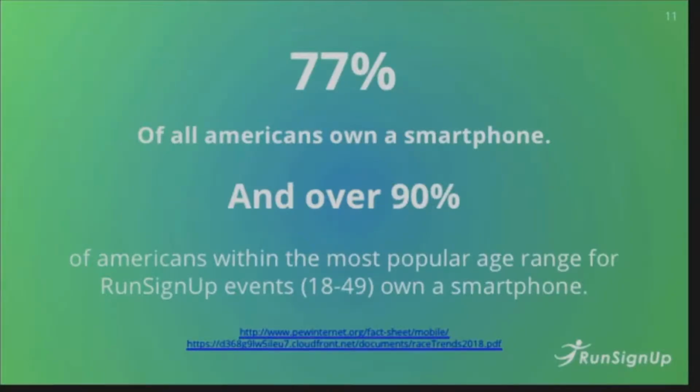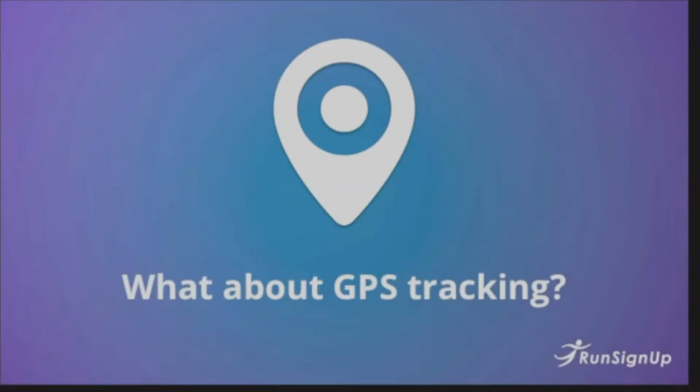They're driven directly from the results, so you don't have to do a completely different results system in order to trigger notifications. They're just sent out as soon as those results sets are set up. That's really, really important. So what about GPS tracking?